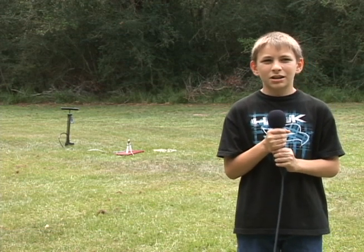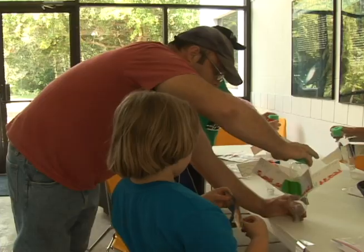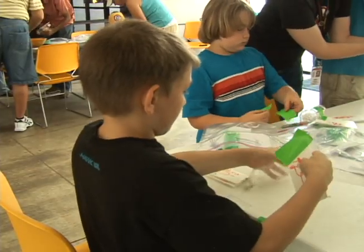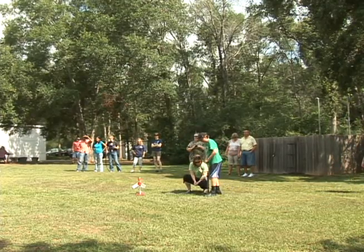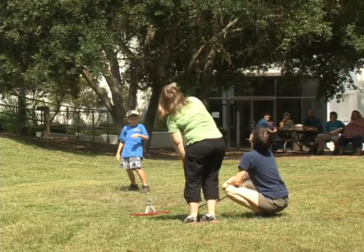We had to put on the fins, and then after we put on the fins, we had to fill it up with water, and we could also decorate the fins. Then we had to get this little piece of a pool noodle that they cut off and put a rock inside, then tape it and tape down the fins, and put some water in there, and then pump it up with a bike pump. And then we pulled back a little string and it went high into the air.